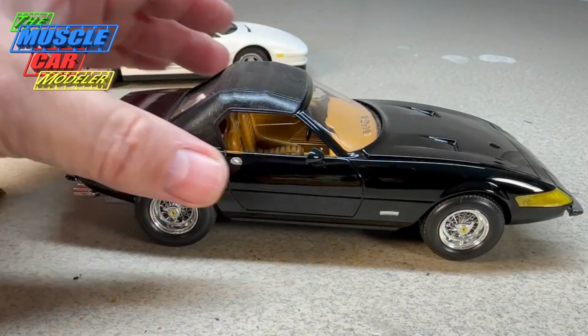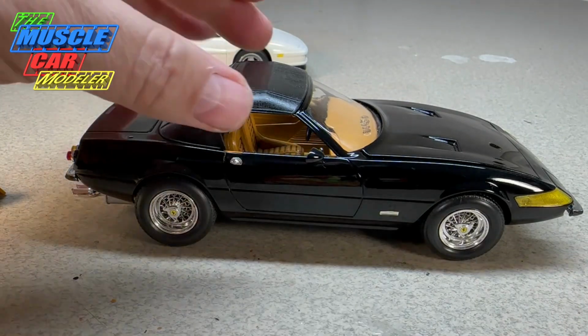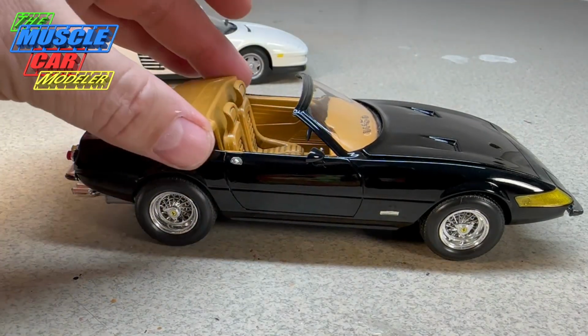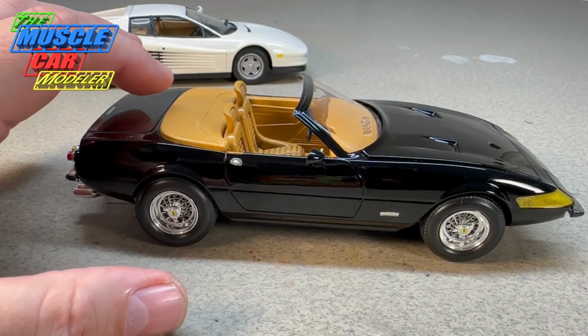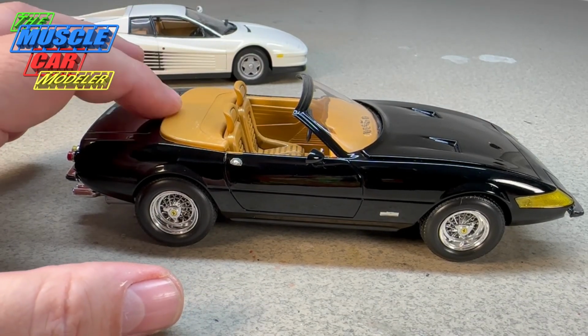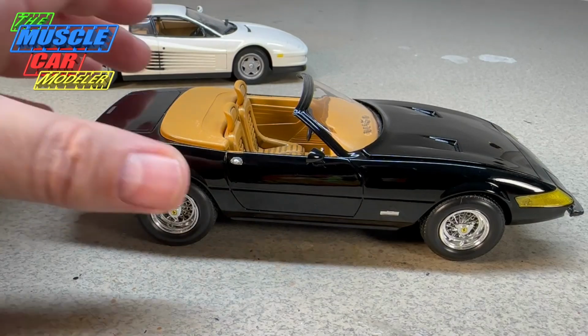There may have been one episode or not where the top was up, but in season 2, they replaced these with black ones. So if you see them with black ones, that was all season 2. But I mean, technically, it'd be correct.